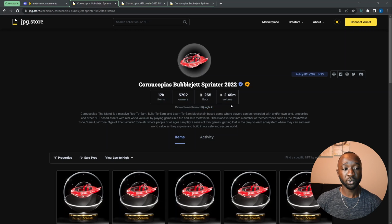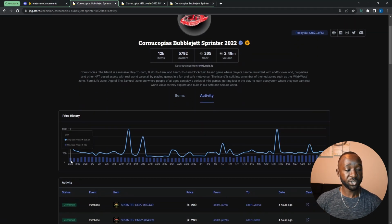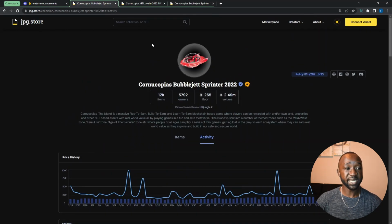Now, when it comes to the total trading volume, this NFT has gathered about 2.5 ADA in terms of trading volume. And if I jump into the activity section here, we can actually see that, as I mentioned earlier, when this first released, they were trading for right about 125 ADA. There was a quick uptick here around the release of the GTI JAVELIN. And then very recently, we've seen another uptick in terms of the floor price jumping to right about 250 or so ADA. And so next, I'm going to talk about the GTI JAVELIN.